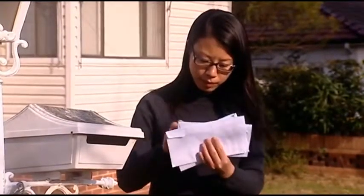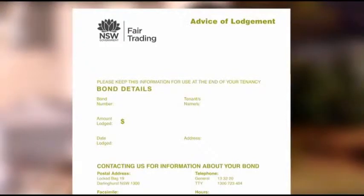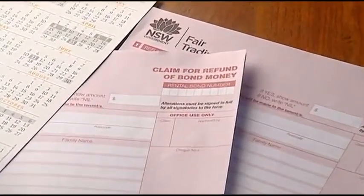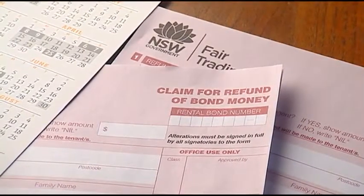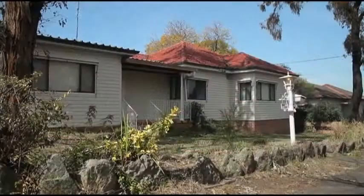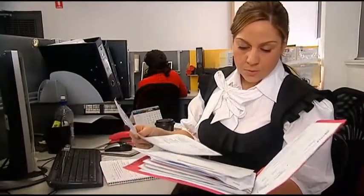The tenant will receive a confirmation notice with the rental bond number from New South Wales Fair Trading. This notice must be kept together with the lease. The bond money is generally returned to the tenant at the end of the lease. Sometimes agents or landlords will decide to claim money from the bond. For example, the landlord can claim the bond if the tenant left the carpet stained or dirty, or if the tenant has unpaid rent.